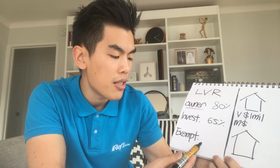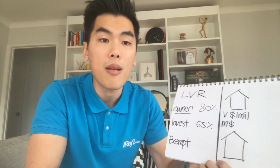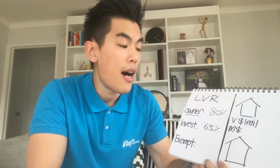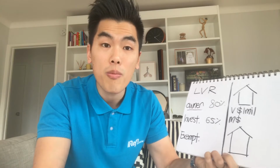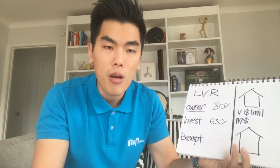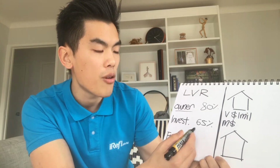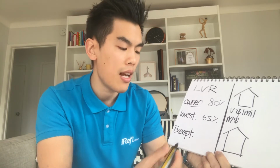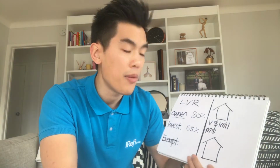Now the third situation you need to think about is where there are exemptions. So if you're a first-time buyer, in some situations you'll be able to borrow up to 90%, and if you're building a new property, potentially you can borrow up to 95%. If you're buying a new build, basically the government wants to encourage people to build more houses because at the moment there's a slight shortage on supply. So with an investment property, if you're buying a new build, you can borrow up to 80%, and that's what we call an LVR exemption.